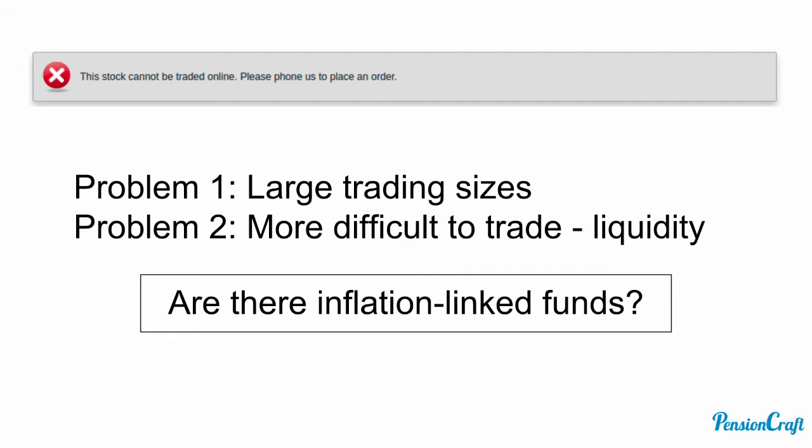The second problem is that for small investors, such as myself, index-linked bonds are harder to trade. They're less liquid than shares. Liquidity, remember, is how quickly you can buy and sell an asset. If I had millions of pounds to invest, inflation-linked bonds would be very liquid, but not for the little guy. This is why we might want to think about an alternative, which is an inflation-linked fund.